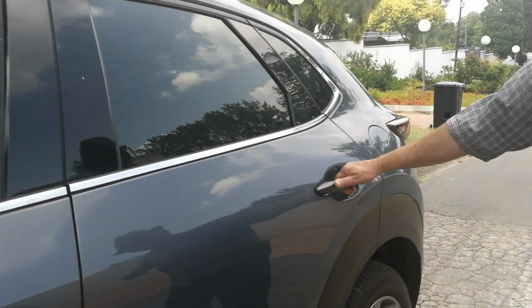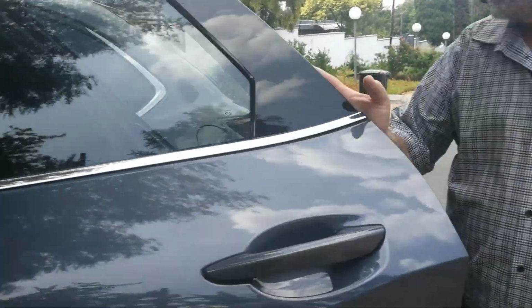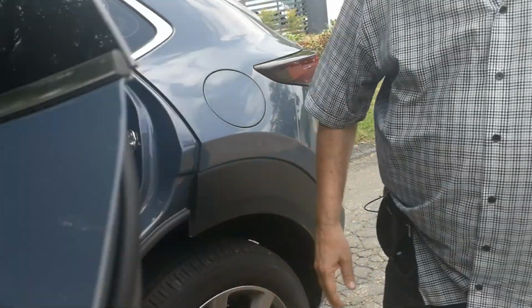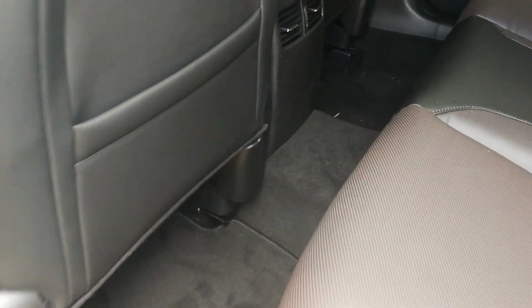We'll look in the driver's seat just now, but let's just look in the back seat. You take a look over here. You'll see, of course, all the full leather trim. You'll see the aircon vents in the center over there for the rear passengers, which are neat features. You've got ISOFIX in the back as well. And you'll see now, the driver's seat is set for myself. So take a look at the legroom, etc.